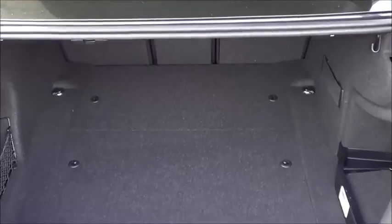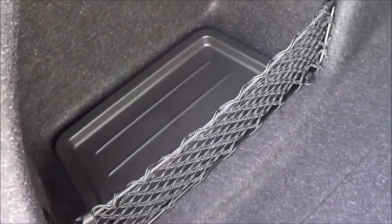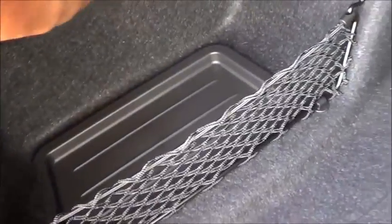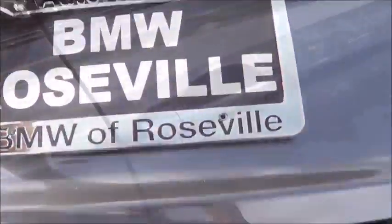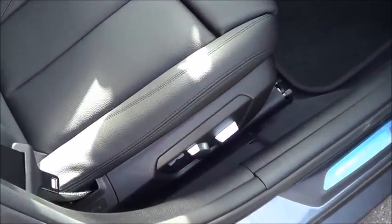Really love how the trunk opens all the way up. Now, trunk space back here in the 3 Series is okay. It's average for the class. You have a little storage pocket on the side right there. And then a 12-volt power outlet. Powered passenger seat with power recline and power lumbar. You have your glove box compartment right there, nice and damped, and lined with felt.